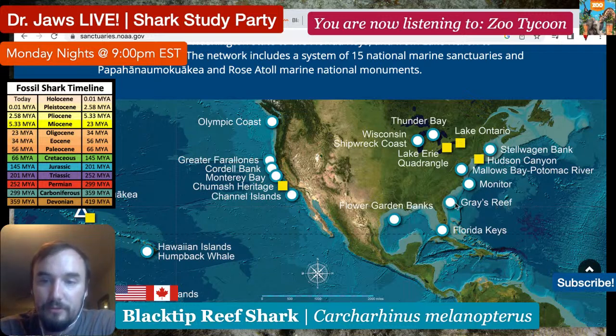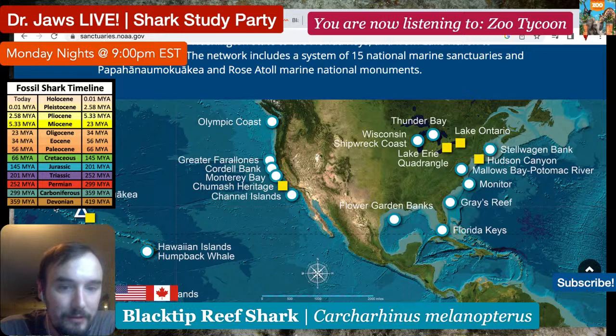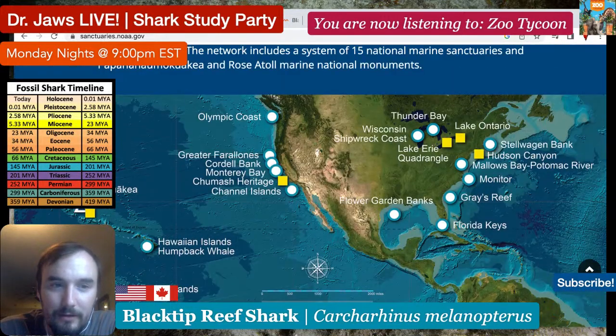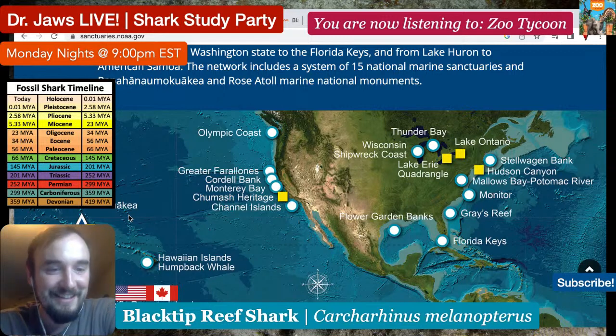You have Gray's Reef in Georgia, which is supposed to be very beautiful. Flower Garden Banks is supposed to be extremely beautiful. The Florida Keys, which are just amazing. Hawaiian Islands Humpback Whale National Marine Sanctuary. Papahānaumokuākea, I think this one is new, a Marine National Monument. I think President Obama implemented this one. I forget, I'll have to check that later.